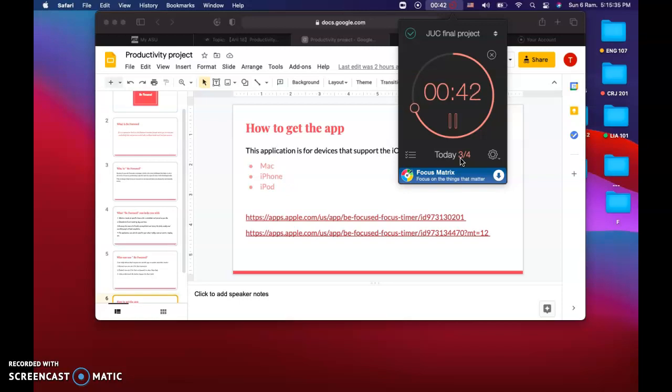What is this? It's my daily goal, my today's goal, which is 4 intervals. So after 2 intervals are done, I will take a long break. But after each interval is done, I will take a short break. As you see here, for this 10 seconds.